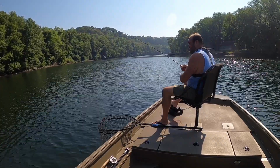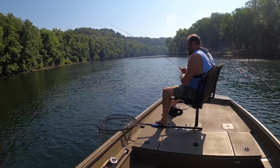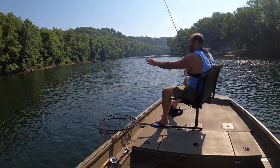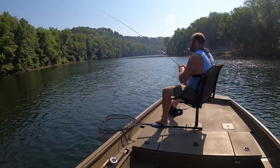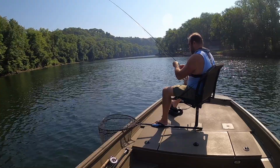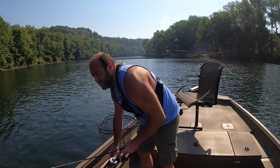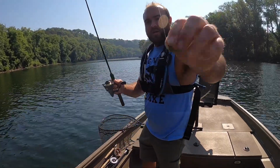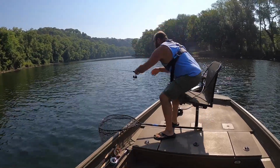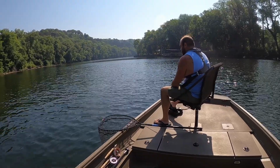Well, you know what, guys, for the last few minutes, let's just throw a jig and see if that does any better. Okay. So I've got a 1/32 ounce sculpin jig. Still gonna cast in the same area here as the sun is up, and I think those fish are a little bit deeper.